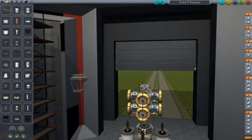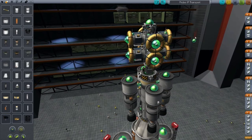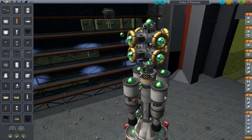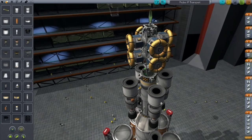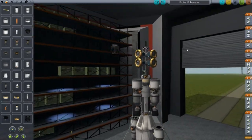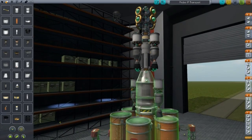But anyhow, you will see here we have 6 probes. Wow, I can't even count. Pardon me. We have 8 probes attached to the side of this. And basically the purpose of this vehicle will be to, well, get these probes out into space. And it works surprisingly well, actually.